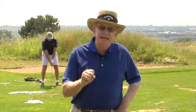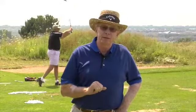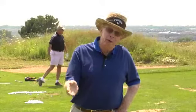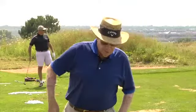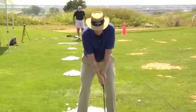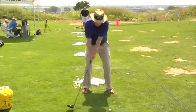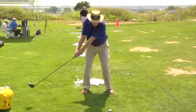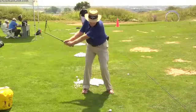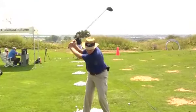Timing itself can be defined as sequential motion, or another way to say it is order of movement. Let me go through order of movement in a good golf swing, which will create more distance for you. Okay, we start at address. Sequential or order of movement is club head, arms, shoulders, wrists cock, shoulders turn, weight into the right side.